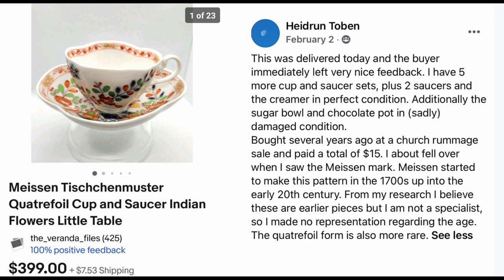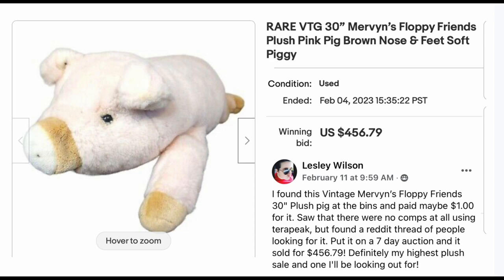Meissen started to make this pattern in the 1700s up into the early 20th century. From my research, I believe these are earlier pieces, but I am not a specialist, so I made no representation regarding the age. The quatrefoil form is also more rare. So this is Meissen cup and saucer. That's all I'm going to say. Sold for $399.